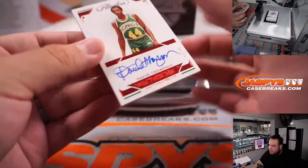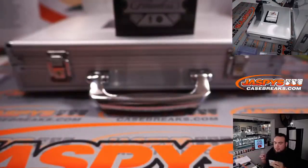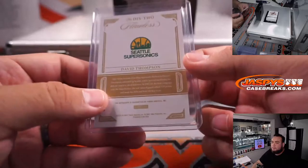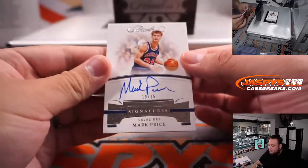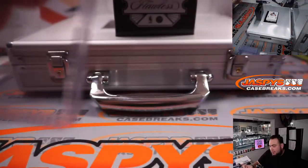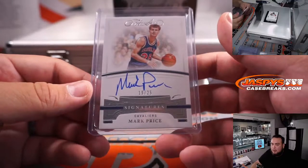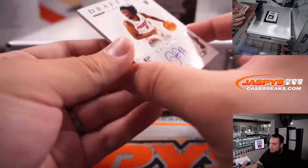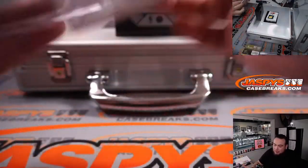Next one we got is for the Supersonics, David Thompson. That is 15 out of 15. Seattle Supersonics would be going to Oklahoma City Thunder 5. That's Gretsch. We have ourselves a Mark Price for the Cavs, 19 out of 25. For Cleveland, going to Gretsch. We have a Precious Achiuwa Draft Gem Signatures, 25 out of 25. Miami Heat going to Gretsch.